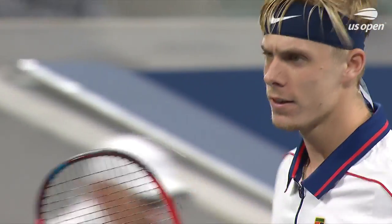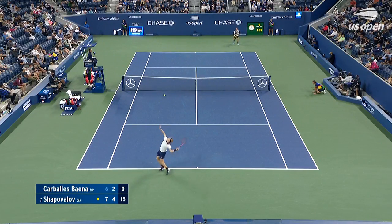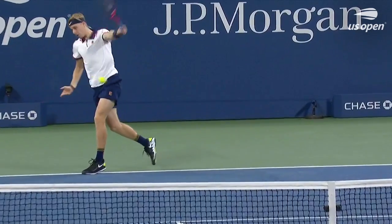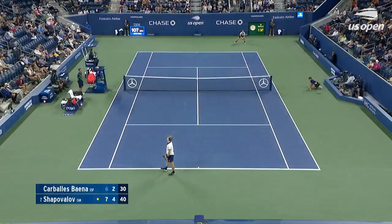He knows this is an important passage of play. Lost to Djokovic and then straight to Wembley Stadium. Watched Italy beat England on penalties. He was on the pitch, in fact, celebrating with the Italian team. Italian prime minister. Pretty exciting. Good for them.